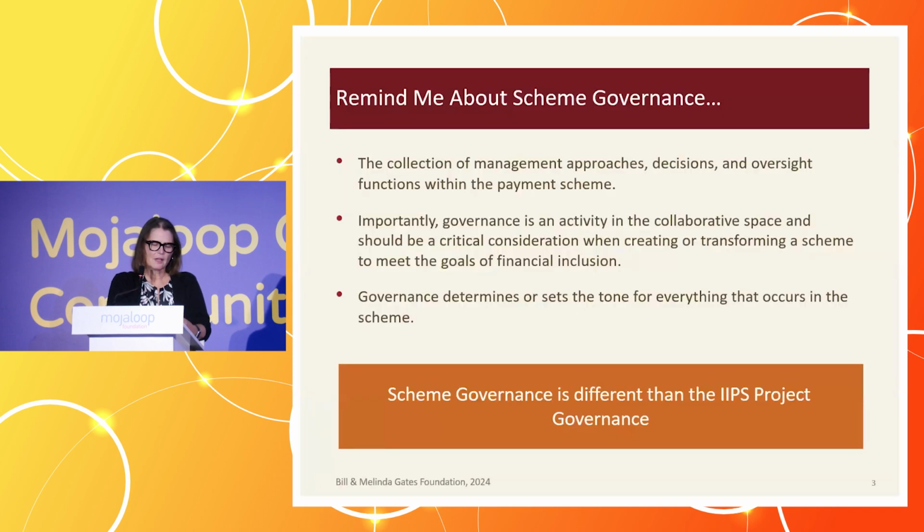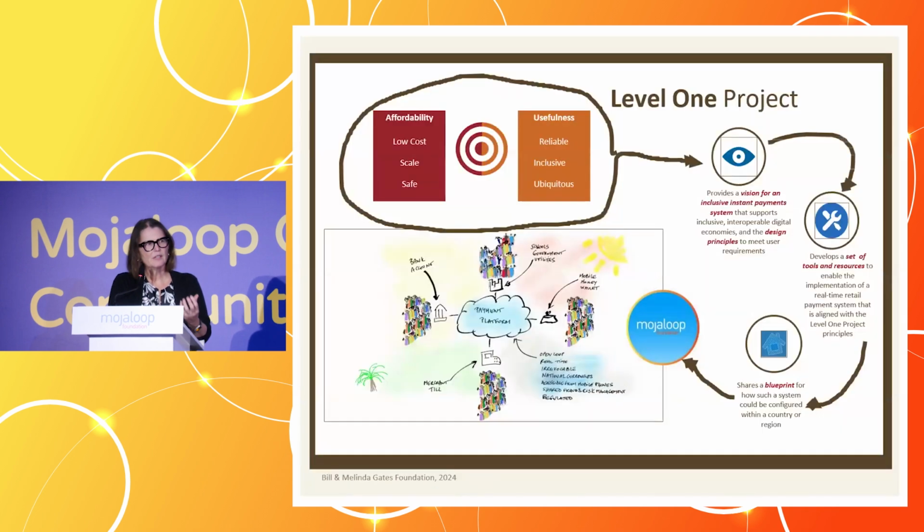So yesterday we talked about some of the high level principles of what is the Level 1 project. That are clearly, as we show on the placemat, that affordability and usefulness are the most important foundational aspects. So these are our core goals. And so how do we take these goals and ultimately translate them into a payment system? It's a journey as well as a significant endeavor to take these goals and translate them into how people pay every day, right? And how the implementation of an inclusive instant payment system can be the key to that.